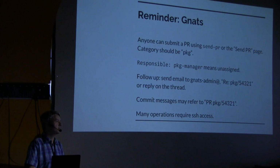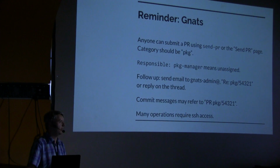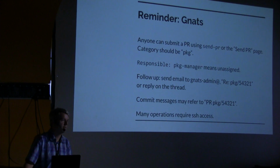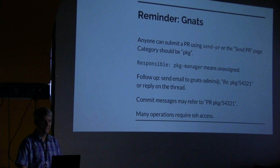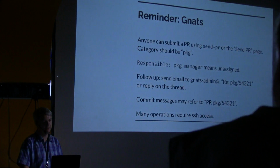The reason for that, by the way, is I always joke that the user interface of GNATS feels like it's from 1985, and I think that's because it is. It is from the 80s, so there you go. And the web interface we do have was tacked on, I think, by NetBSD folks.